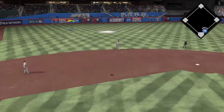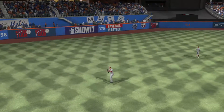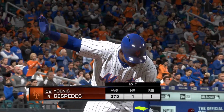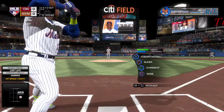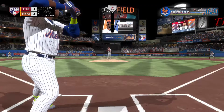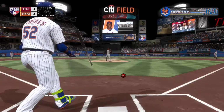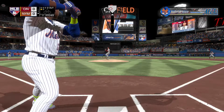This is skied into short left center. Schebler comes on and makes the catch in shallow left for out number 2. Here's the left fielder, Yoenis Cespedes. No one aboard for him, and 2 gone here in the first. Into the windup and the pitch. Swing, and that's hit out of play up into the plaza level.